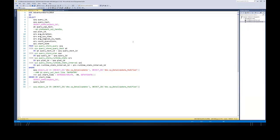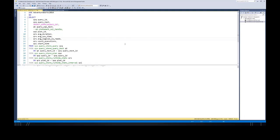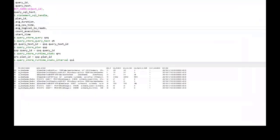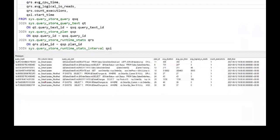This is a query against Query Store. We turned on Query Store earlier in this database so that we could see how quickly this would perform. So let's take a look at the details.